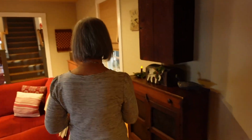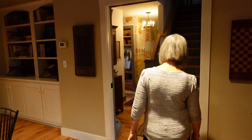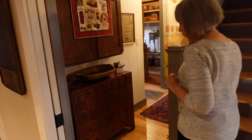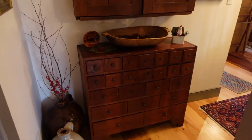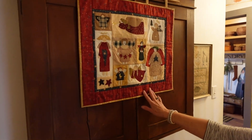They're great. And it's black. Yeah, perfect. I guess we're in the hallway now. So this was something that I made years ago, but I just love it.